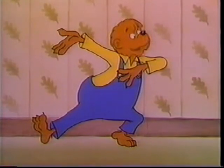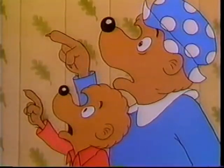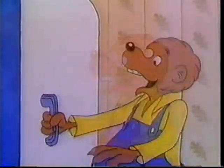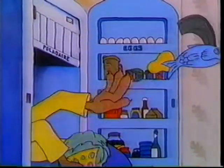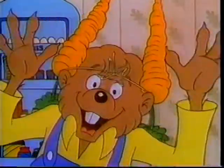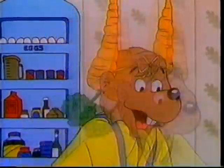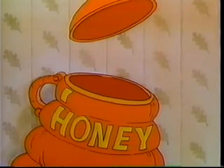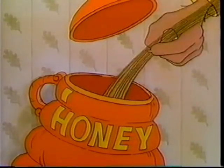I'll be the Easter Bunny. You'll be the Easter Bunny? I'll be the Easter Bunny. I can do it, my dears. The first thing I'll need is slightly bigger ears. Then some nice long whiskers. These broom straws will do. Fasten them in place with bunny whisker glue.